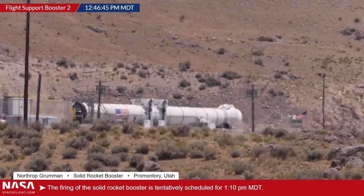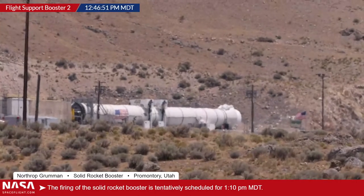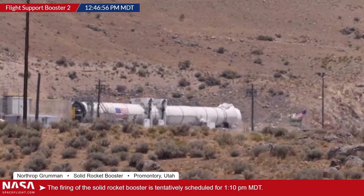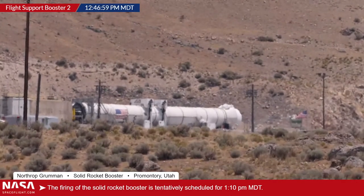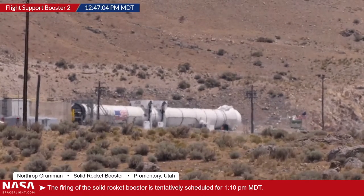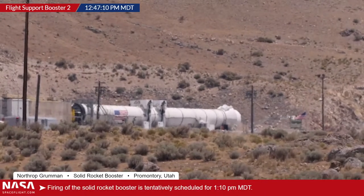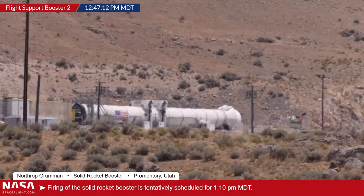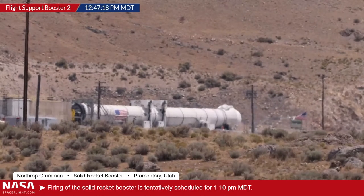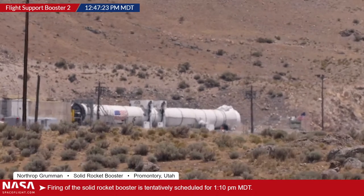And Chris, I think you have a favorite part of this test too, which is basically how it obliterates the mountain behind it. Yeah, what I always find fascinating is that it's actually anchored deep into the mountain. That's not even an exaggeration, it really is. I remember previously, ATK were the company responsible for these tests. They said they bury the anchors deep into the mountain, so that when 22 million horsepower comes out of the aft end and obliterates the side of the mountain, everything stays where it should be. But it's absolutely fascinating how that test stand is built. It really is anchored down.